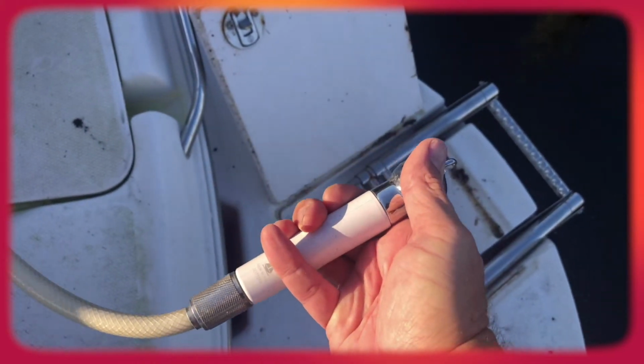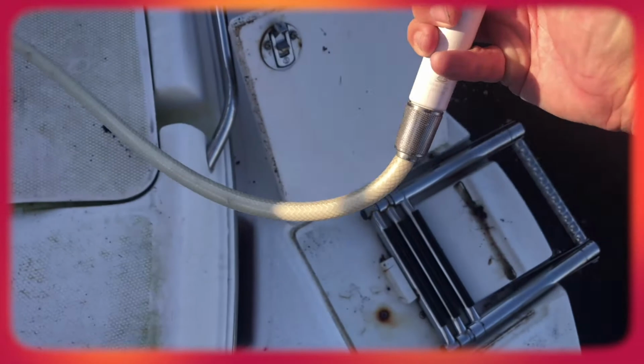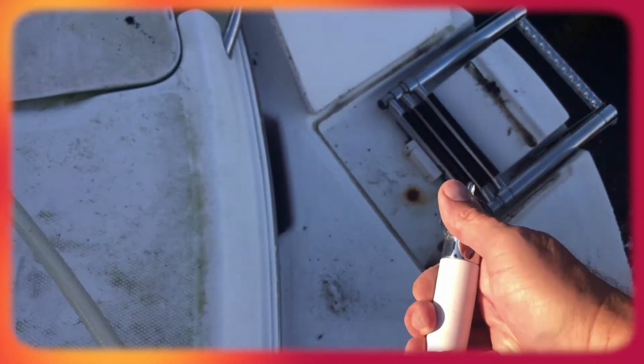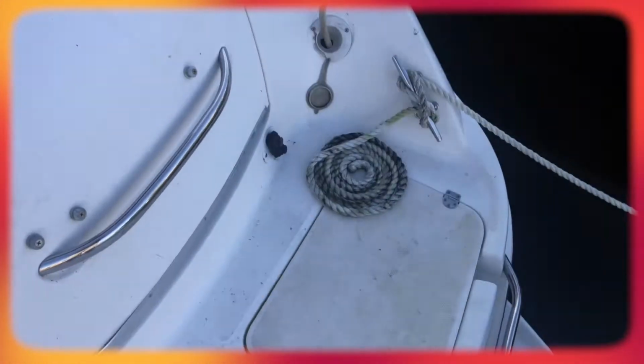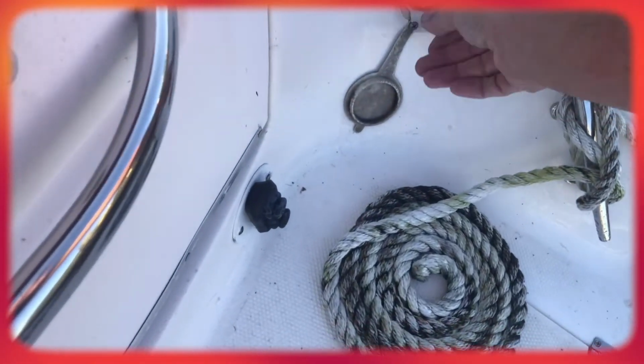So you can see here I'm just using this to go ahead and rinse out some of the debris and dirt and whatnot that had kind of gathered up around that swim platform there. Having the pressure water where you board the boat after a nice swim is so handy. Just rinse things right off, rinse your body off, and then it's just a matter of popping this little hose right back in its storage case as soon as you're done.